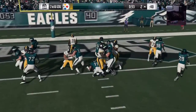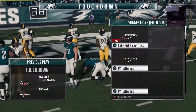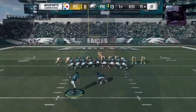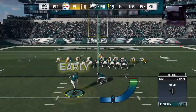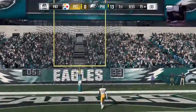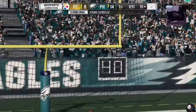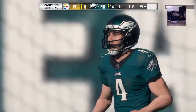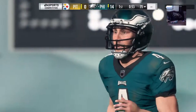It's a sneak. It's Wentz. And he's in. Touchdown, Eagles. Carson Wentz taking it in. And the Eagles add 6 to their lead. So with 2nd and goal, still had a couple of downs to work with. They tried to sneak, and they got in. I like the idea that they did it early in the down and distance count. 2nd down as opposed to waiting.